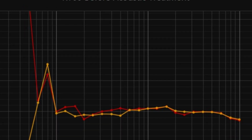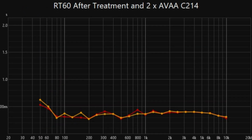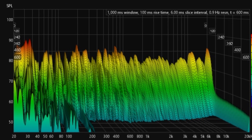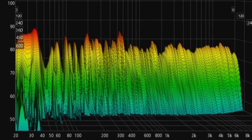RT60 analysis: reverberation times reduced significantly after treatment, especially in the low frequencies. Waterfall analysis: treatment minimized low-frequency energy buildup, leading to a tighter bass response.